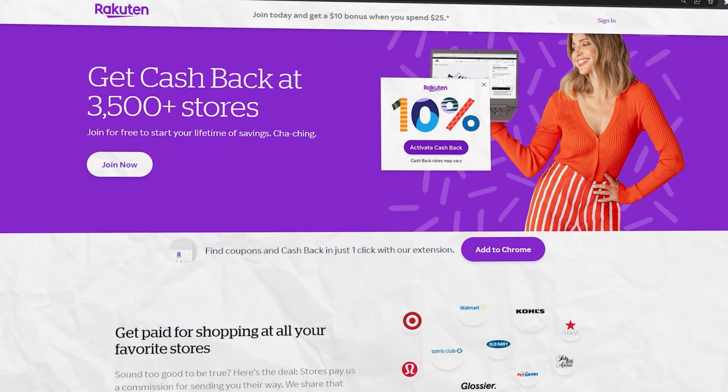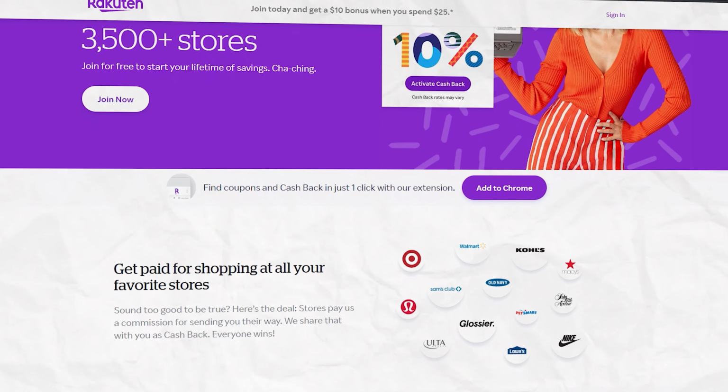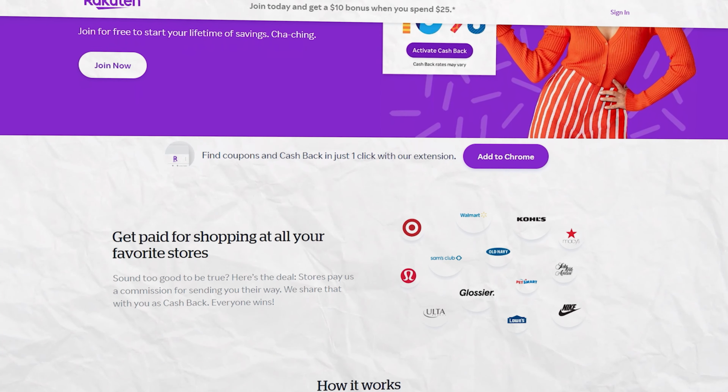Rakuten's also another great cashback app that I use. You turn this Chrome extension on, so when you are shopping online, you activate it and then you get cash back for a lot of your purchases.